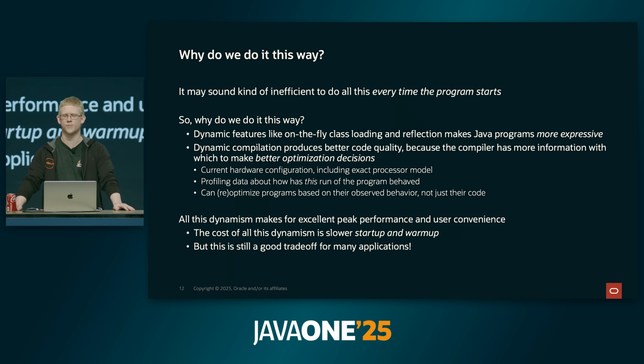But all of this dynamic behavior comes at a cost. And that cost is your startup and your warm-up. It means that we are a little bit slower there than we'd like to be. But this is a great trade-off for most applications. Anything that's a longer running application benefits a lot from the peak performance that we can give. Now, if you're a command line program that's only going to do a very little bit of processing, this startup and warm-up trade-off might not be the best for you. But it really does work out well for a lot of use cases.